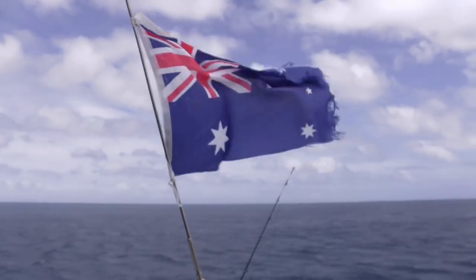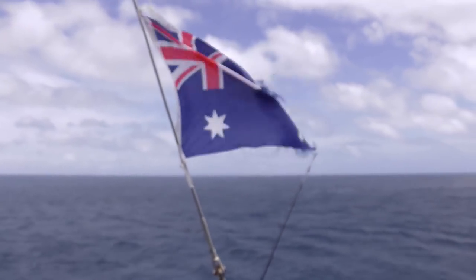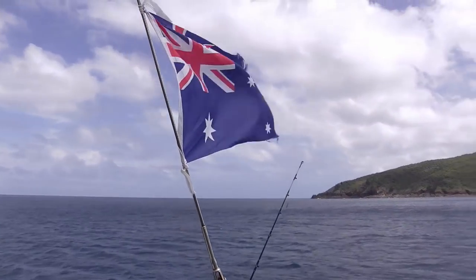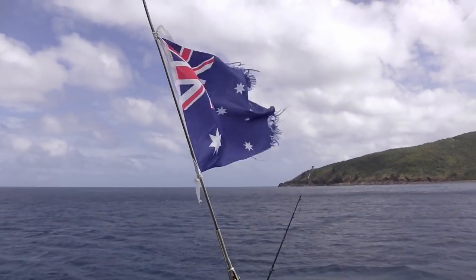Brampton is about 12 nautical miles further on, and then I've got the Goldsmith, and that's about 21 or something like that. So it's blowing, I'd reckon, 15 to 20 knots from the southeast. There's the flag going. So I'm just going to go with a jib and have a day off from sailing. I was a bit hard yesterday.